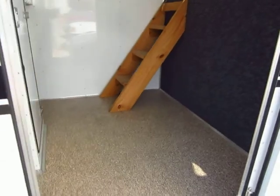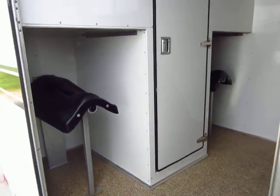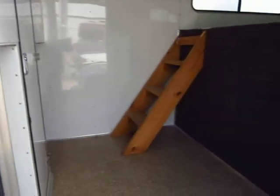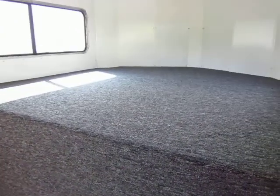The dresser is spotless. The dresser is immaculate. The two saddle racks there go right under the mangers. You notice they added the easy steps up to the gooseneck. So this is going to be a very simple, easy to use model.